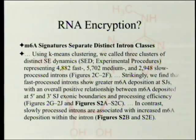M6A signatures separate distinct intron classes. Using k-means clustering, we called 3 clusters of distinct sequencing, what was it? Element dynamics, I think it is.